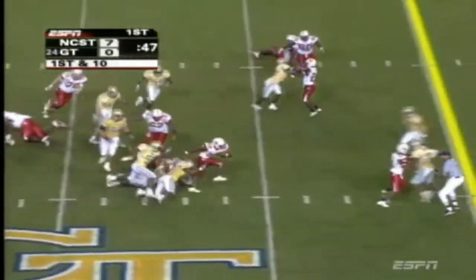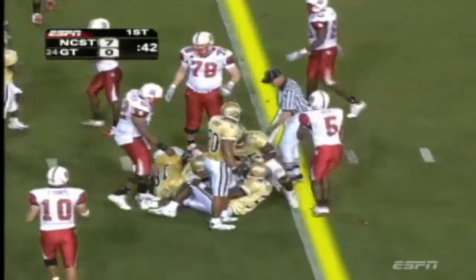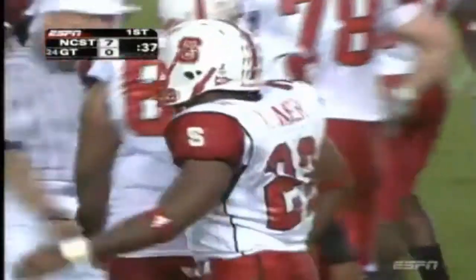From the 35, nice twisting run by Tony Baker keeps this play alive and comes very close to a first down out at the 45-yard line. It's going to be about a yard shy.